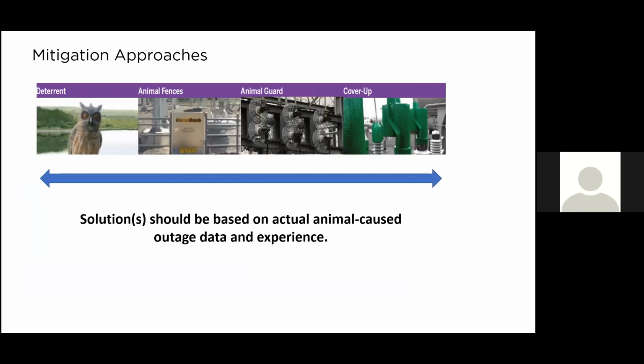So just consider when you're looking at wildlife mitigation, it should be based on the actual data and experience that you have in your particular utility. Like we showed earlier, the distances, the bridgeable distances, some of those are going to vary by different regions of the country, and the types of solutions that you need can vary based on that, and also can vary based on the type of equipment that you're trying to protect, which obviously certainly can vary by end user as well.